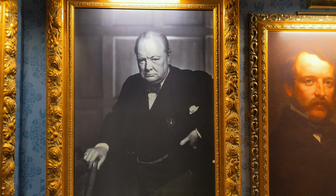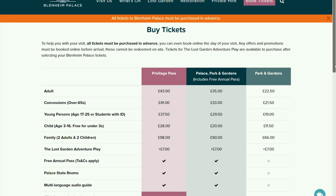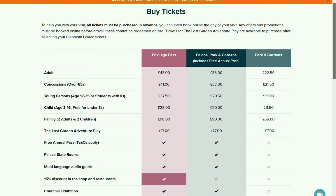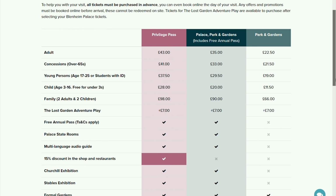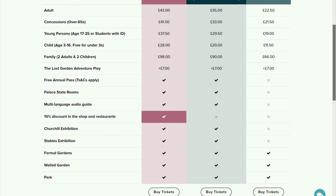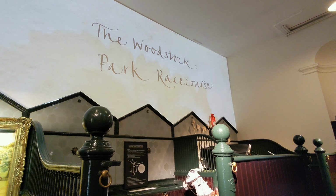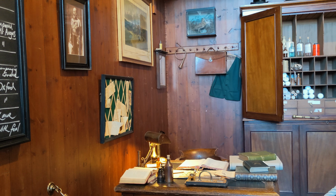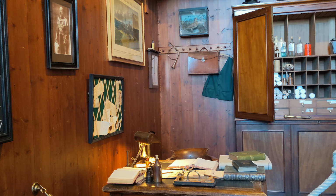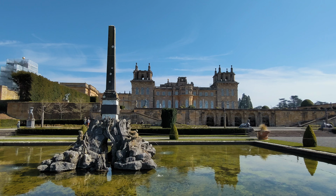Sir Winston Churchill. If you want to explore the palace, the admission prices start at £22.50 per adult, which will only give you access to the park and gardens. For £35, your ticket also includes access to the staterooms, Churchill exhibition and horse riding exhibition. Your ticket will then be an annual pass as well, so you can visit as often as you like in the next year. The prices may vary depending on the season and the time of the year, so make sure to check their website for the latest price and deals.